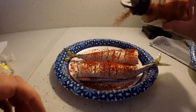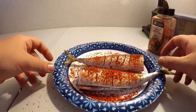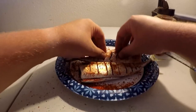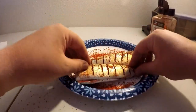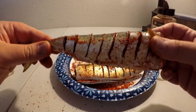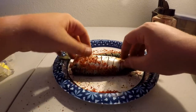Oh my God, that looks so good. Ooh, look at that seasoning on there, baby. Let's go. All right, now what we're going to do is work it into those scores. You want all of that seasoning to get into those scores so it cooks throughout the fish. See, there you go. You got to get all that seasoning inside of those scores and it'll help marinate the meat. Then you're going to want to flip over your fish and do the same thing.